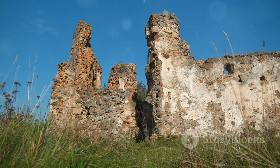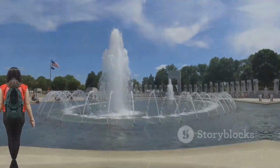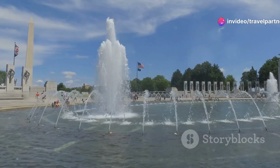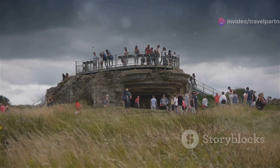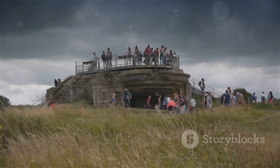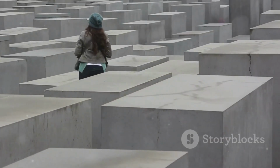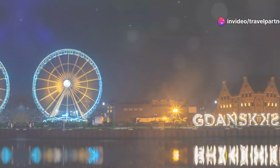Today, Westerplatte stands as a poignant reminder of the human cost of war and the importance of defending freedom. You can visit the ruins of the Polish defensive positions, walk among the memorials and monuments, and pay your respects to the soldiers who fought and died here. It's a sobering experience, but one that offers valuable perspective on the events that shaped the 20th century. Westerplatte is a place of quiet reflection, a place to remember the past and honor the sacrifices made for peace.